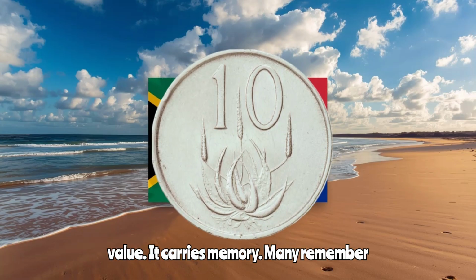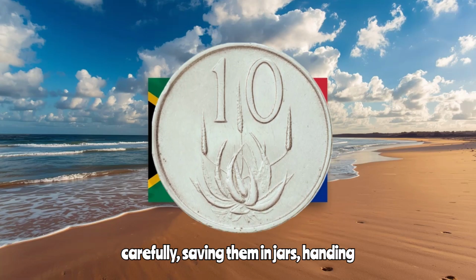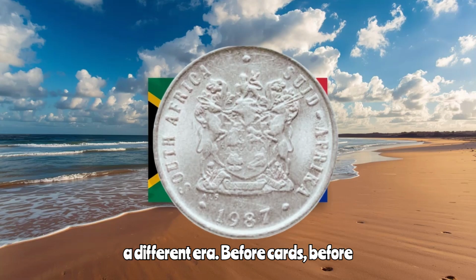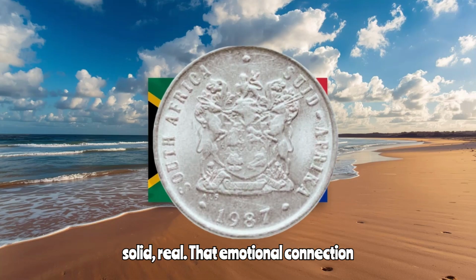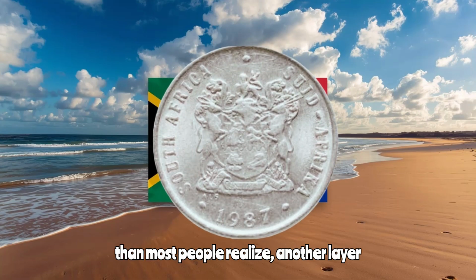For men between 55 and 65, this coin carries something deeper than metal value. It carries memory. Many remember using these coins daily, counting them carefully, saving them in jars, handing them over at counters without thinking twice. Seeing one today brings back a different era, before cards, before digital money, before everything became instant. Coins like this feel honest, solid, real. That emotional connection fuels collector demand more powerfully than most people realize.